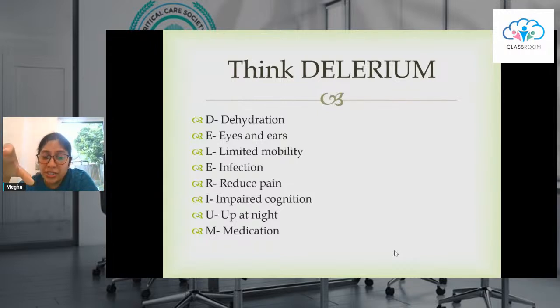Are you restricting the mobility of the patient? Is it something which you can look into? Physiotherapy and rehab is something which needs to be inculcated in the practice from very early on, especially when you're dealing with stroke patients and patients with traumatic brain injury.